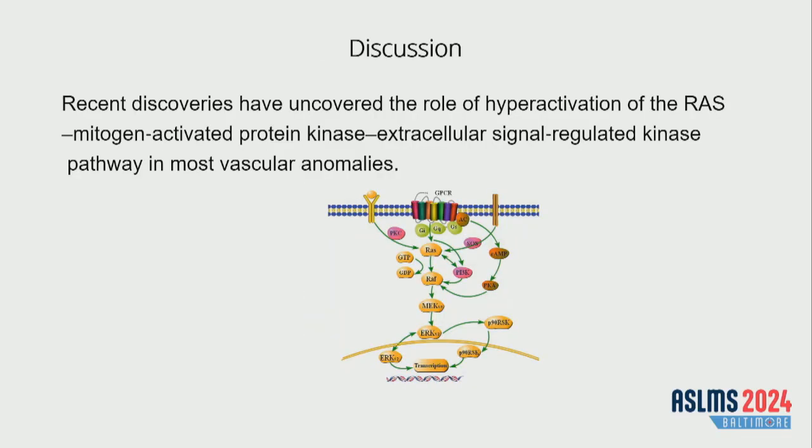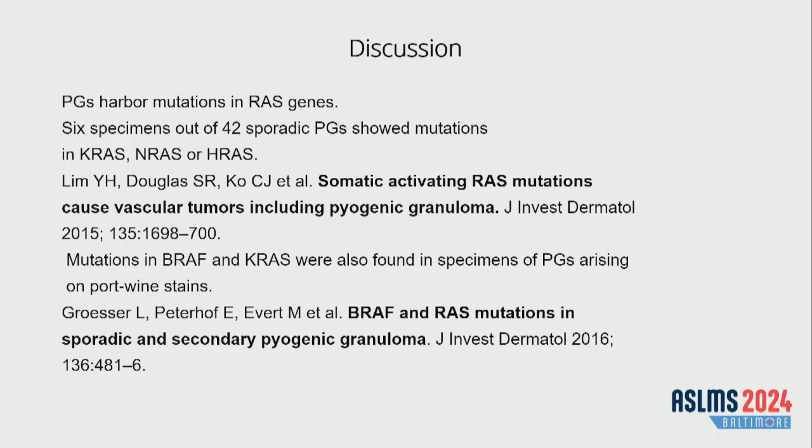Recent discoveries have uncovered the role of hyperactivation of the RAS mitogen-activated protein kinase extracellular signal-regulated kinase pathway in vascular anomalies as well as in vascular tumors and in other neoplastic conditions. And we know that pyogenic granuloma may harbor mutations in RAS genes. In a work by Lim and colleagues, 6 specimens out of 42 sporadic pyogenic granuloma showed mutations in KRAS, NRAS, or HRAS genes. And in another work by Grosser and colleagues, mutations in BRAF and KRAS were also found in specimens of pyogenic granulomas arising on port wine stains.